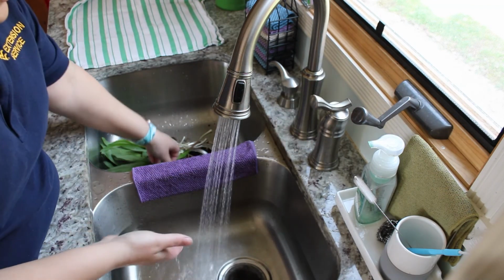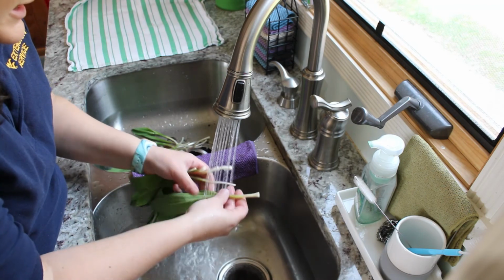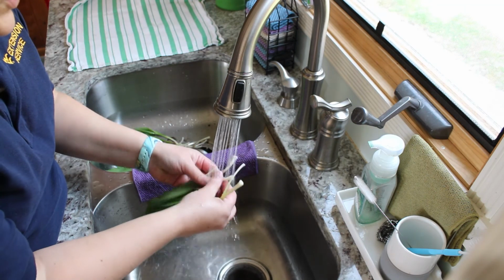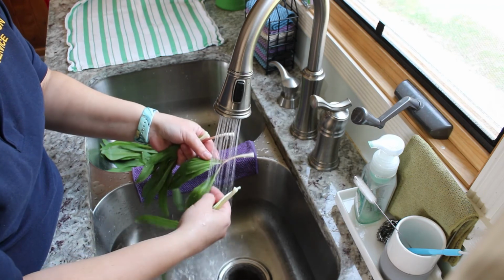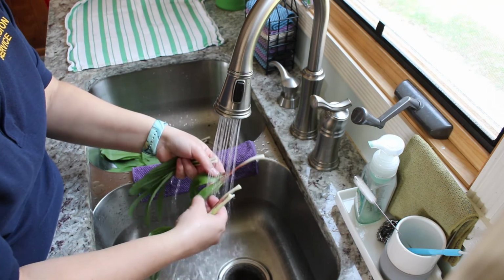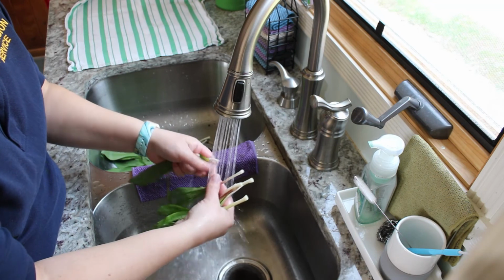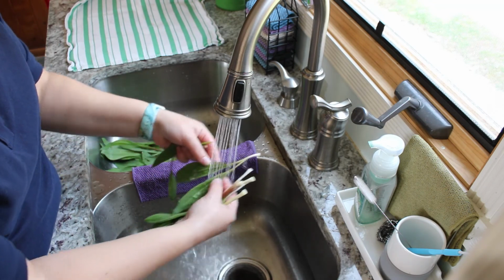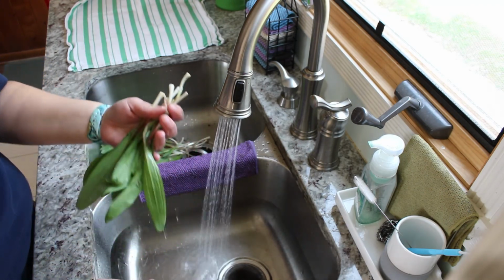Again, we're using cold water, because hot water can actually infuse bacteria into our vegetables, so we want to use cold water. And on these ramps, we need to split apart the nice leaves and make sure that we get all that. So you can see I got some leftover soil there on my hands just from in between the leaves. We want to make sure that we're getting out all of that. And then when that's done, these are ready to go.